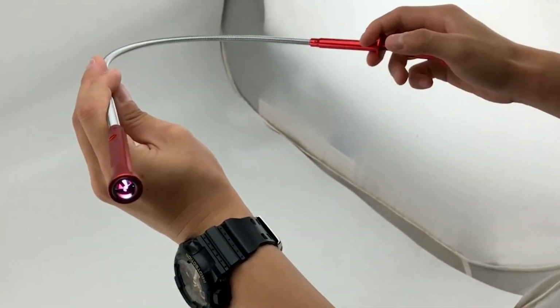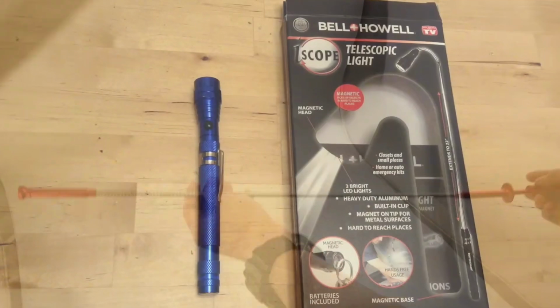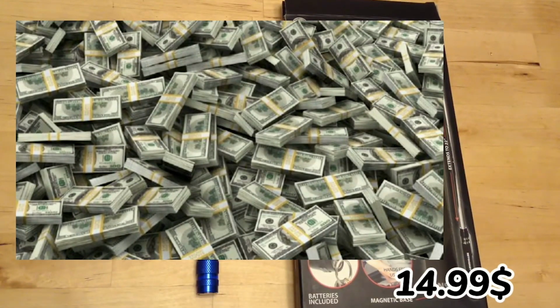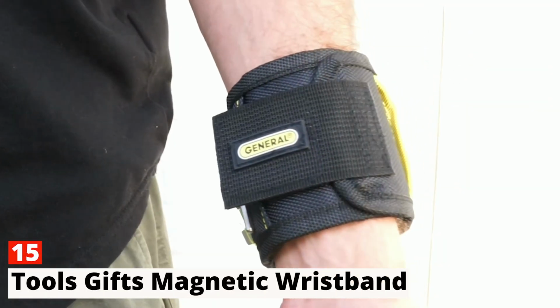It's perfect for mechanics, DIY enthusiasts, and anyone who frequently works with small metal parts. This tool is a handy addition to any toolkit. Price $14.99. Number 15. Tools GIFs Magnetic Wristband.